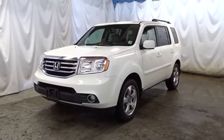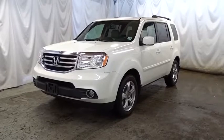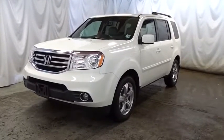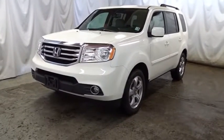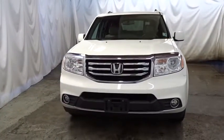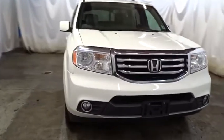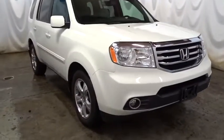The 2015 Honda Pilot. Optimal utility, indulgent interior, powerful performer. You'll be ready for almost anything in the Honda Pilot. This vehicle has less than 20,000 miles. This beauty is sure to make you the talk of the neighborhood, so call or drop in for a test drive today.